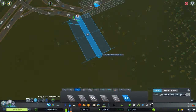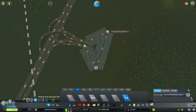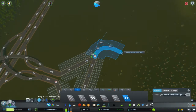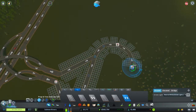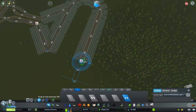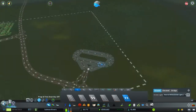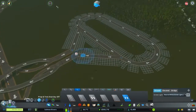Don't quite know how signature it is, really. Realistically, do we? I mean, I don't know if anybody else has used this design other than myself. It's just something I like to do. I think it looks cool.